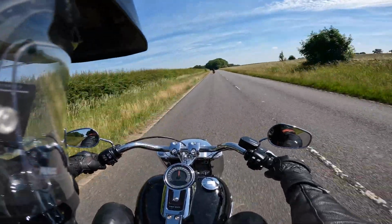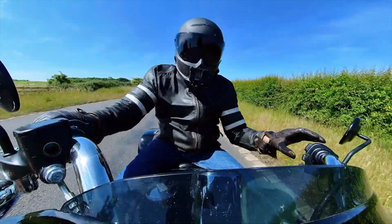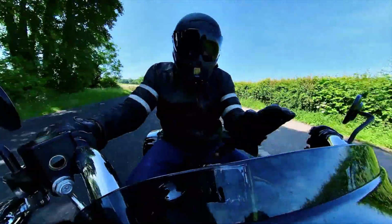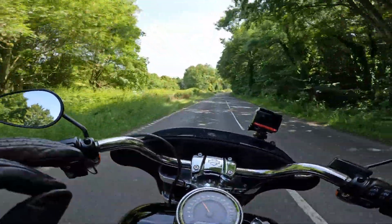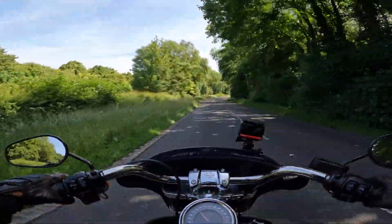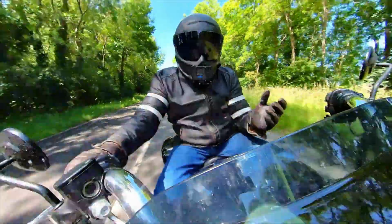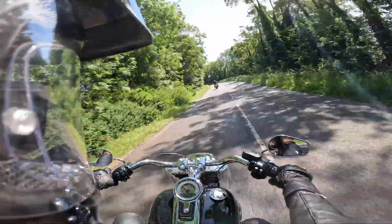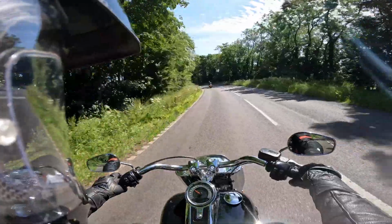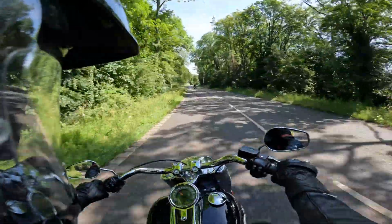Otherwise, dead easy. The one thing I'm finding from this fairing is I'm getting absolutely blasted by the wind. This small fairing here, it's hitting me straight on the helmet. Now, on a hot day like this, that's perfect and absolutely amazing. I'm not sure on a long tour, I'd probably go for a slightly bigger screen to get rid of that wind blast. The great thing though, Alan, with Harley is you can have whatever screen you want. So many options, just clip on.